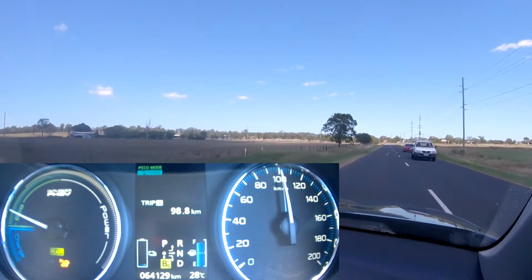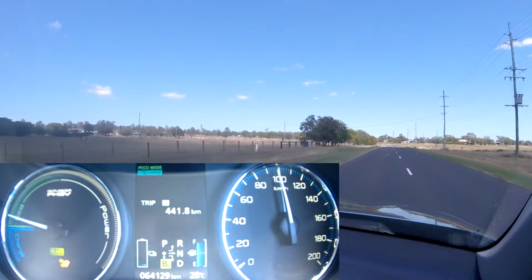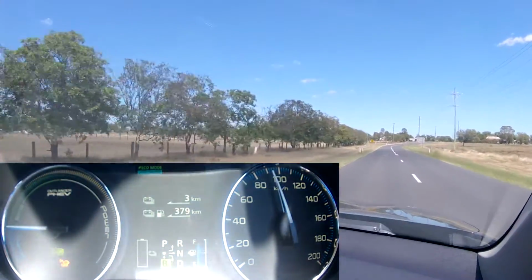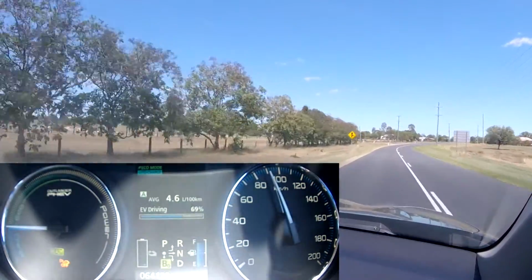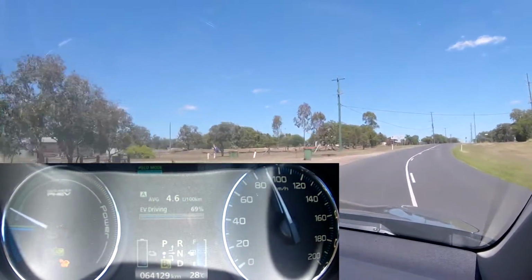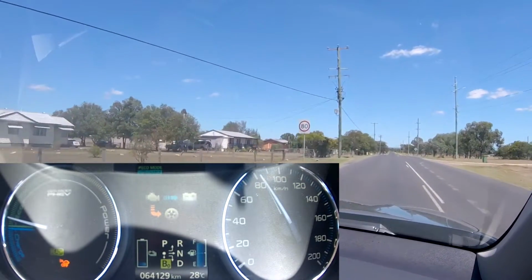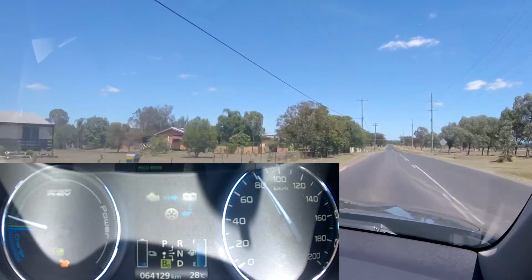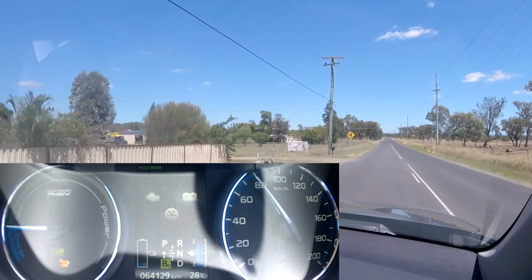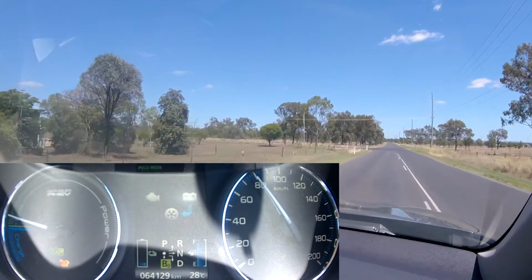This one is since this morning. The other one is since the last fill up, and the tank is still full. 3 kilometers, 4.6 liters per 100 kilometers so far, which is not too bad. So that's the 80 kilometer zone. Turning off the engine and driving in EV mode as far as possible. Not using much energy here.